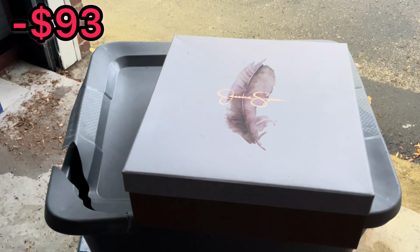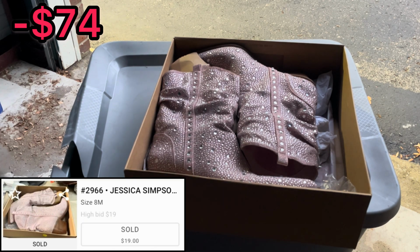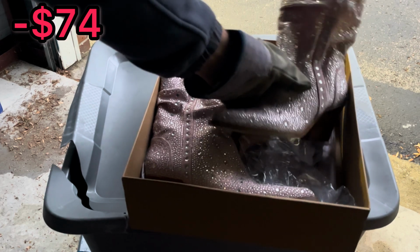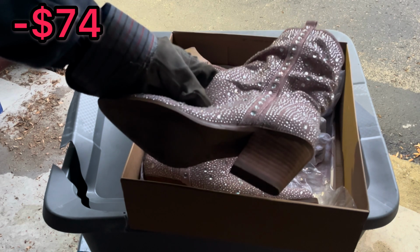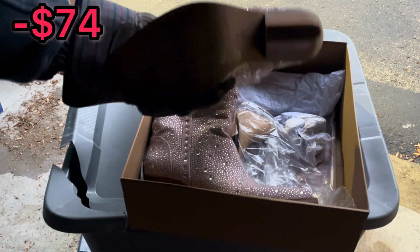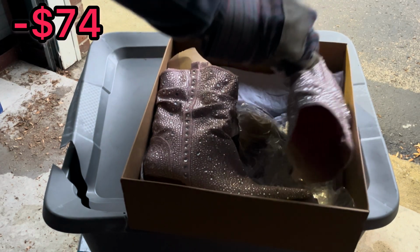Got a Jessica Simpson box. I guess she has a shoe line. Wow, those are serious. Unreal. It is getting kind of dark here. I got to the storage unit a little later than I'd planned today, so I will have to go through a lot of this at home, but wow, those are something else. That being said, those are brand new, so maybe those will be resellable.